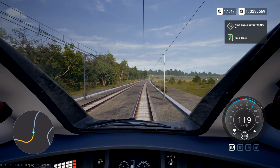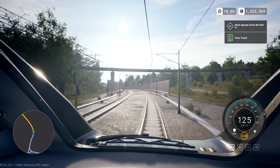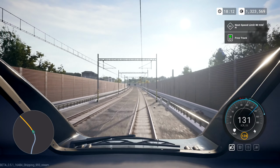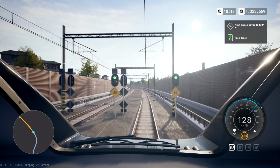What's this bridge? Hello, bridge. We're doing 132, that's slightly faster, and the speed limit goes down to 80 for coming through Calais. That's okay. That is totally fine.